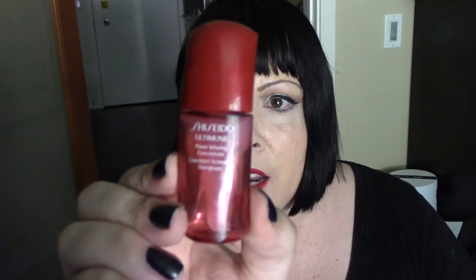This is the Shiseido Ultimate. What is it? It's a concentrate. It's not a serum. I'm not sure what it is. I have a lot of these samples and I use them a lot, but I think I might actually need to commit to the big one someday. Oh, I got through a bunch of these samples too. This is more of the Fresh Corset Cream. I think I brought those with me on my honeymoon.